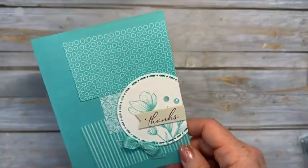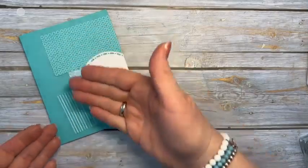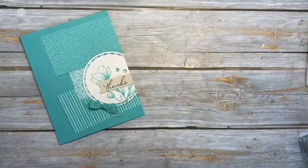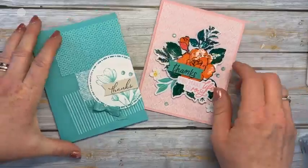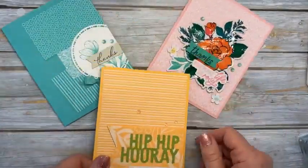So let me show you the projects one more time. We have here our card using our 2-inch strips from our DSP share. We have our card front, and then we have the whole sheet right here.